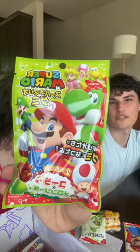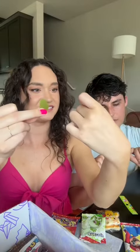Next up we got some Super Mario flavored gummies. They're gummies. Here they are. Little Mario and Yoshi. This one comes in just 2 flavors. That's really chewy. Just like green apple? Is it also apple? Maybe it's like red apple. I don't know what Mario tastes like. And what would you rate it? Probably 6 out of 10.